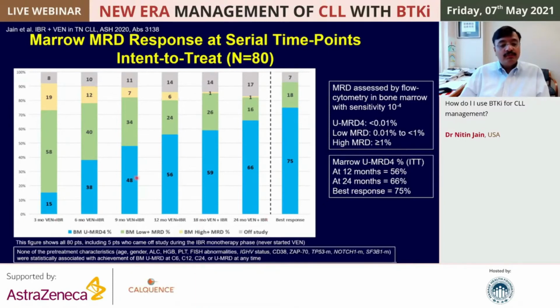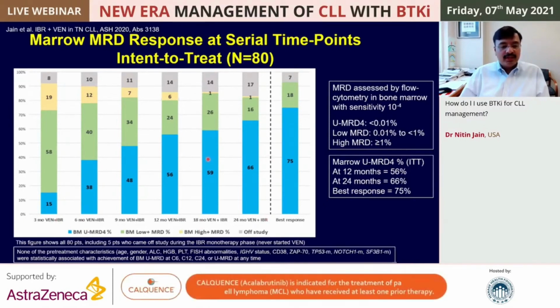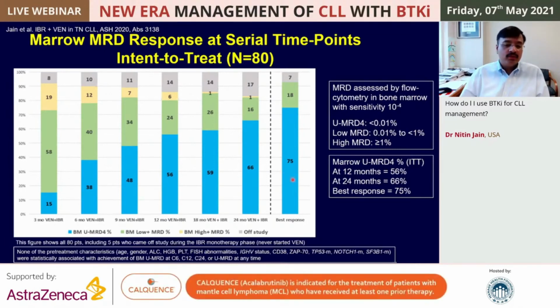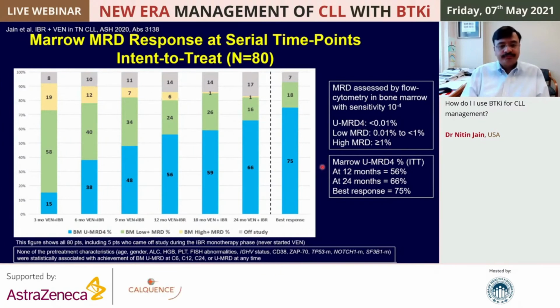And then we did serial bone marrows on these patients, and these are all intent to treat analysis, 80 patients. So what you can see here is that at 1 year mark, 56% were MRD negative on an intent to treat, 66% at 2 year, and as a best response, 75% of the patients were MRD negative in the bone marrow with these 2 doublet regimens, 2 oral drugs without any need for antibody. So that seems pretty encouraging for patients that you can achieve such a depth of remission in large number of patients with 2 oral drugs.